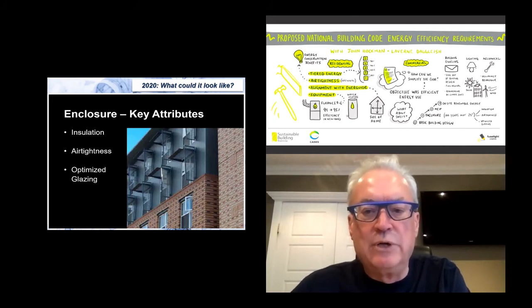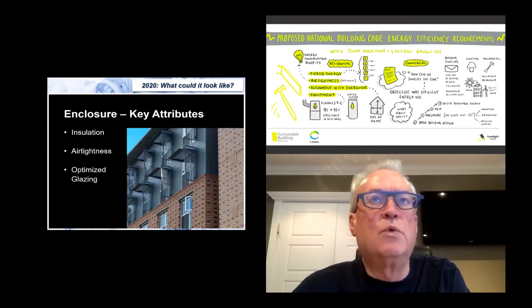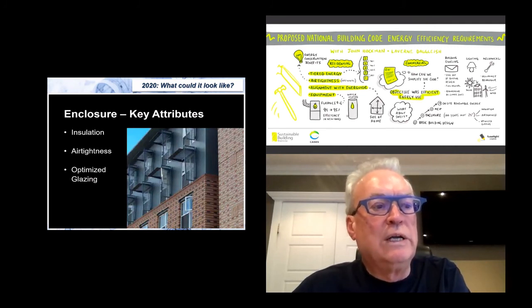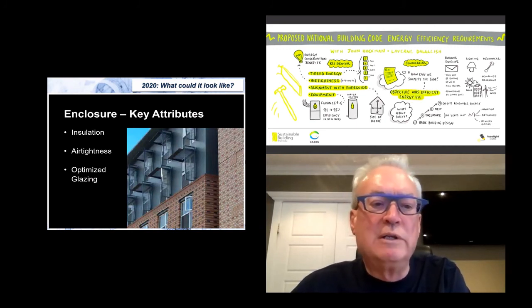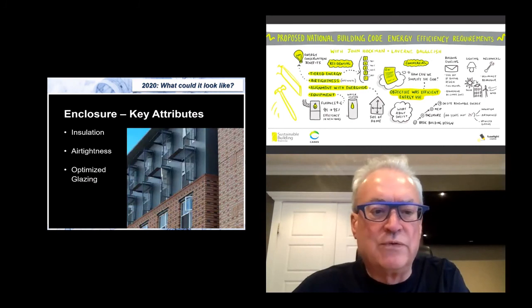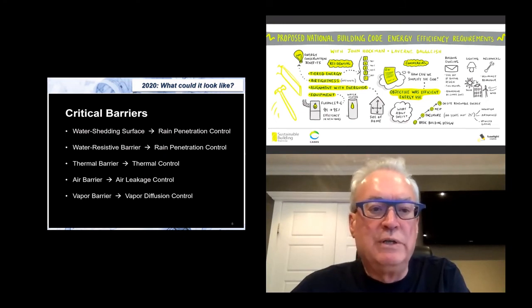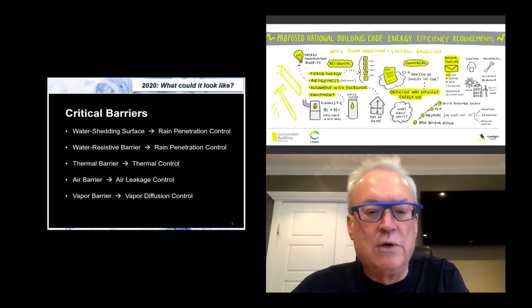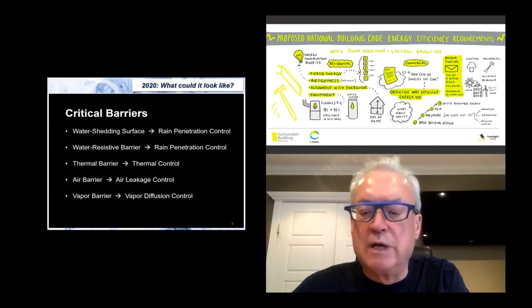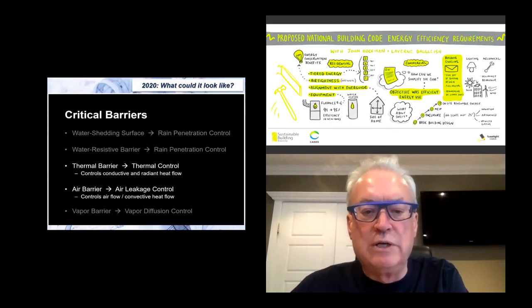And then optimized glazing. You can do a fantastic amount of things. And the manufacturers here in Winnipeg led the charge for how we built really efficient, really forward-thinking windows and so on. We kind of lost that. I hope that we can get that back and we become sort of a center of excellence for our fenestration technology. The critical barriers that you need in all your buildings: water shedding, water resistive thermal barrier, air barriers, and vapor barriers. You can't ignore those. The one we overthink is vapor barriers. We're starting to realize that whether we have them or not is not necessarily the biggest concern that we have in the world. Out of all of them, the thermal barriers for your insulation and air leakage control matter most.